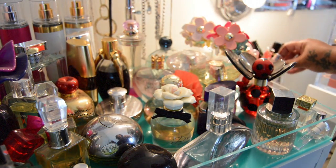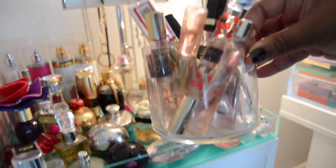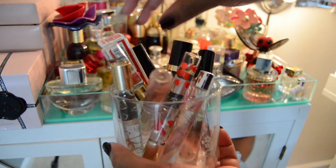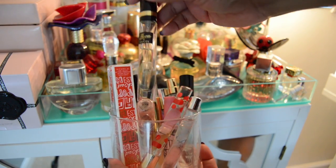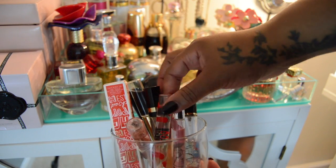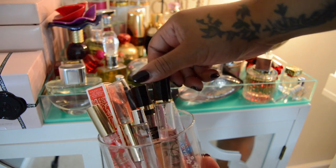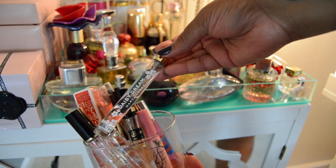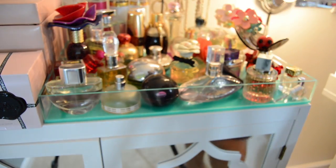And I cleaned out one of the candle containers, the 3-wick candle containers, and I actually have my travel roller balls or travel sprays in here. So I like to purchase the travel sprays for some of the perfume that is really expensive, just to see if I really like it before I purchase it. So a couple of these are, you know, something that I've purchased the full size of. But you've got the Dolce, and then that was the Gucci Flor. That's the Marc Jacobs Daisy Dream. This is a Polo one.